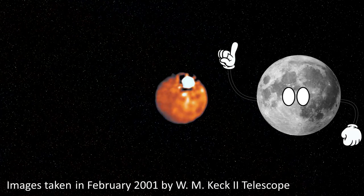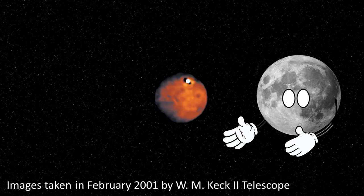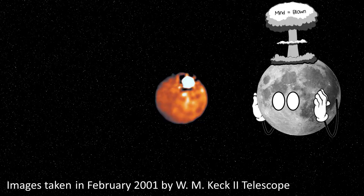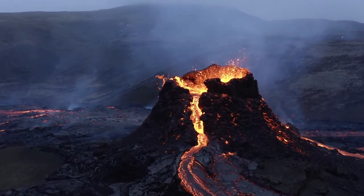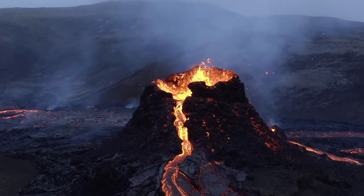Let me reiterate that. These eruptions are so intense that we can see them on a moon that is, on average, 700 million kilometers away from Earth. Now, these explosion-dominated eruptions are very much like the ones you see here on Earth, the mesmerizing kind that spew out fountains of red-hot lava. However, they're just a tad bigger on Io.